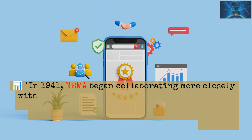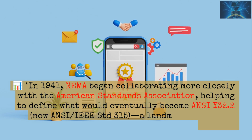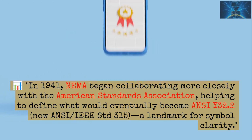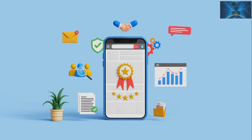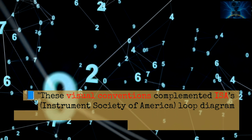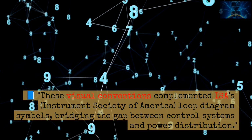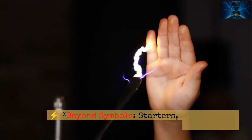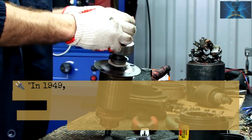In 1941, NEMA began collaborating more closely with the American Standards Association, helping to define what would eventually become ANSI Y32.2, now ANSI IEC STD 315, a landmark for symbol clarity. These visual conventions complemented ISA's, Instrument Society of America, loop diagram symbols, bridging the gap between control systems and power distribution. Beyond symbols, starters, ratings, and enclosures.